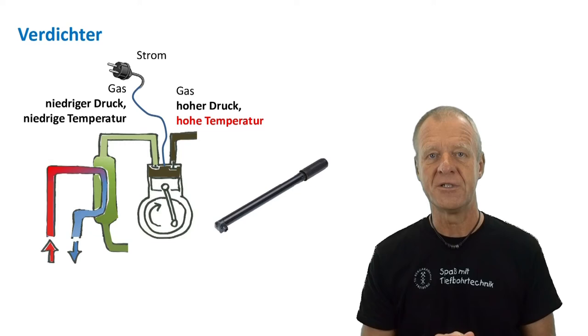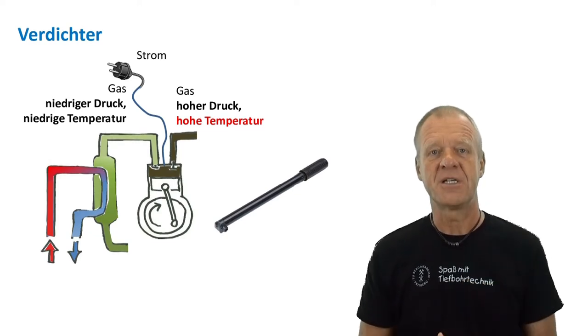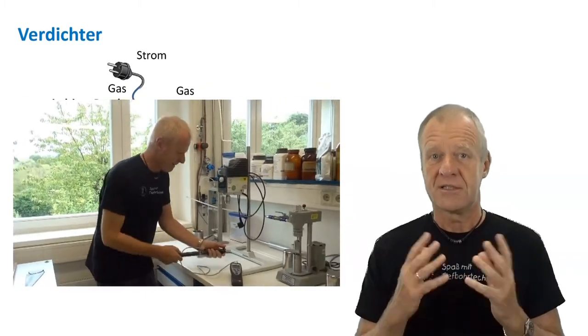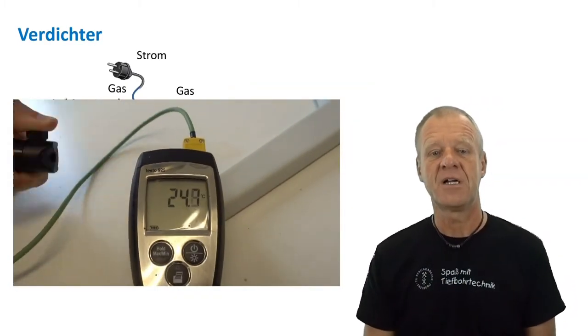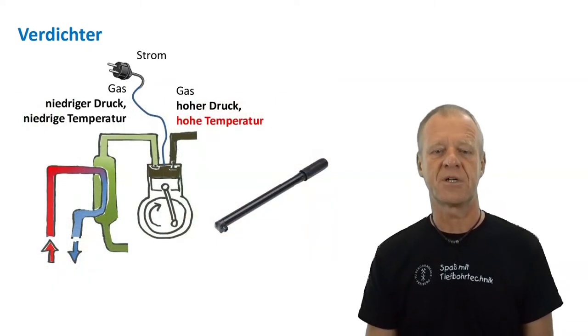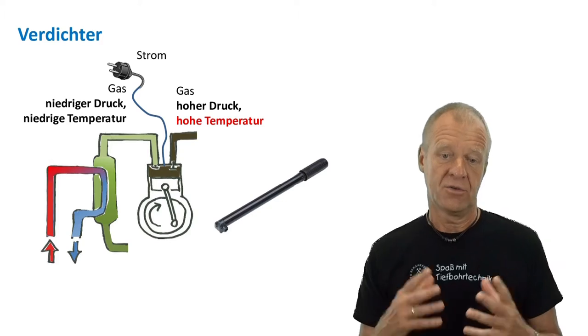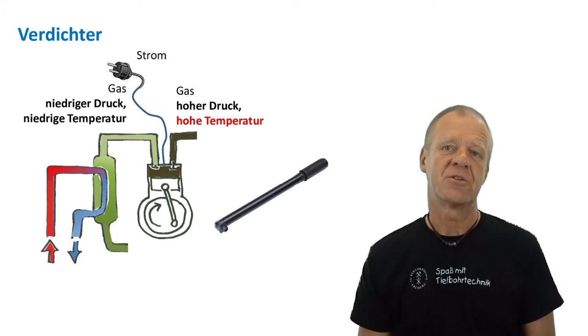We all know how compressors for bicycle tires work. If we compress the air, the pump becomes hot. We have demonstrated that here in our experiments. As we pump, we see what happens on the thermometer. It becomes hot. So the compressor in the heat pump raises the temperature of the gaseous propane to about 50, 60 degrees.